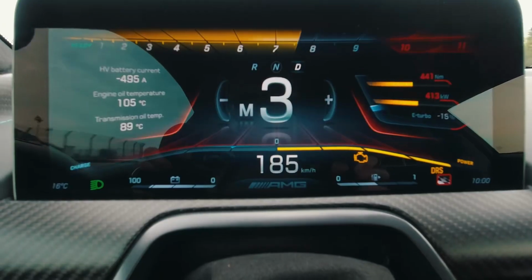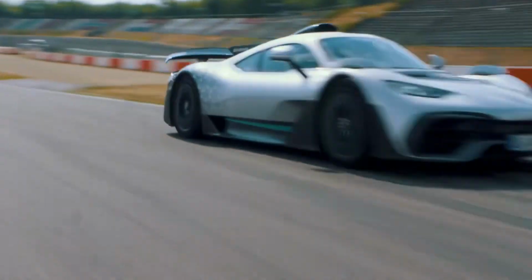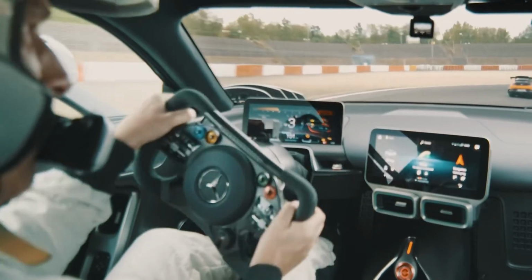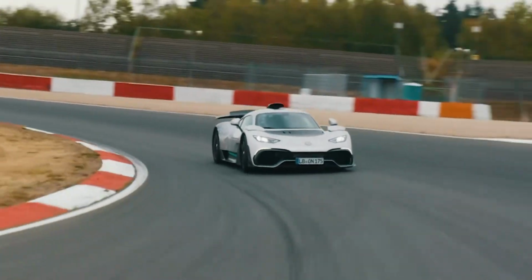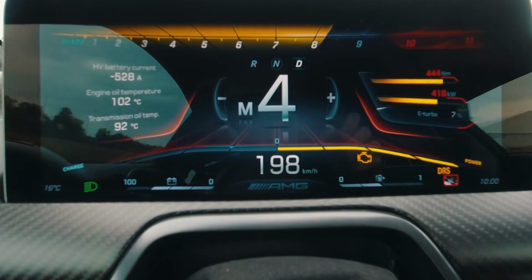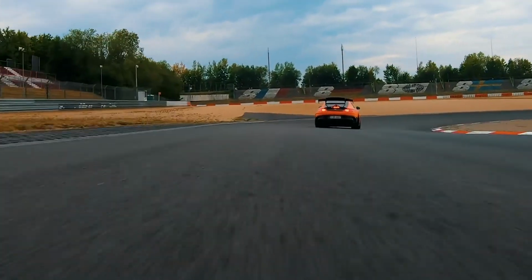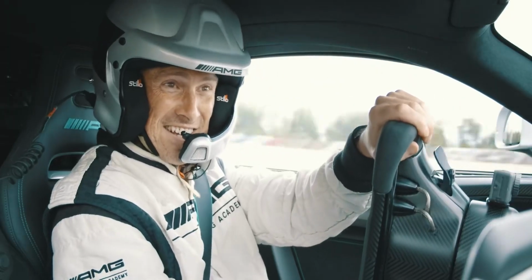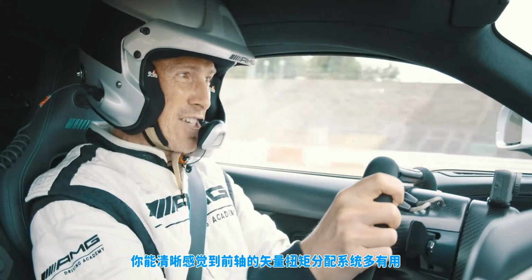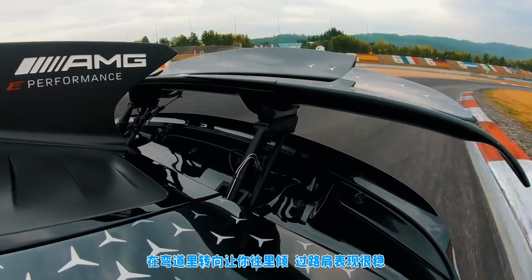Oh, this is fun, this is. Oh! You can really feel that torque vectoring on the front axle turning you through the corners, just getting your tips in. Oh, it's so good over the curbs.